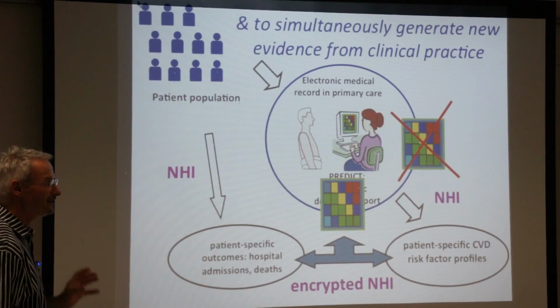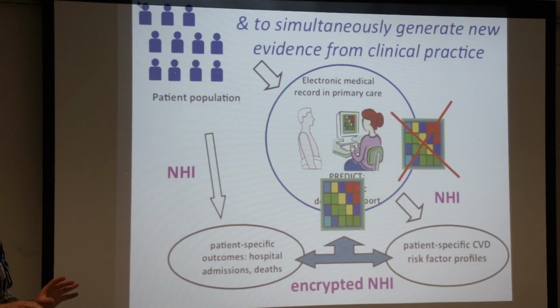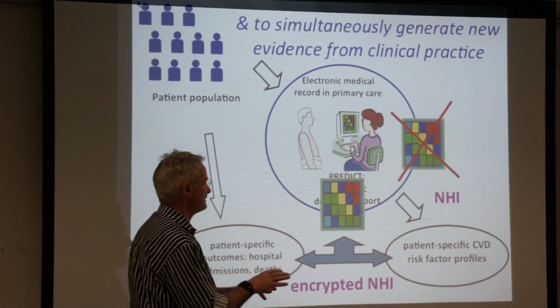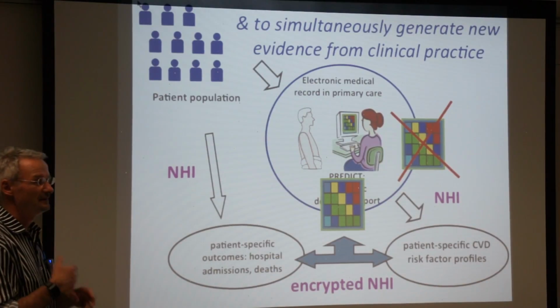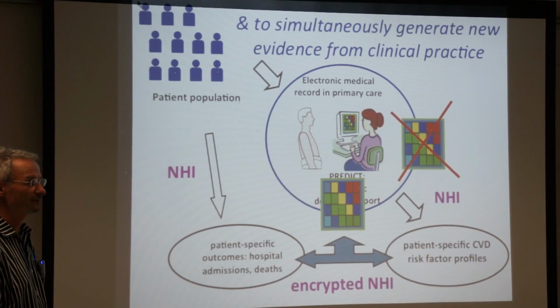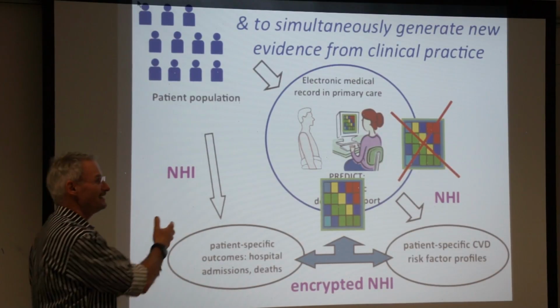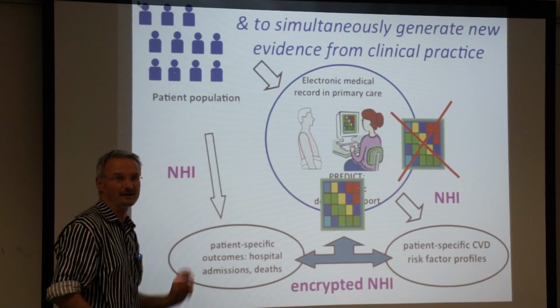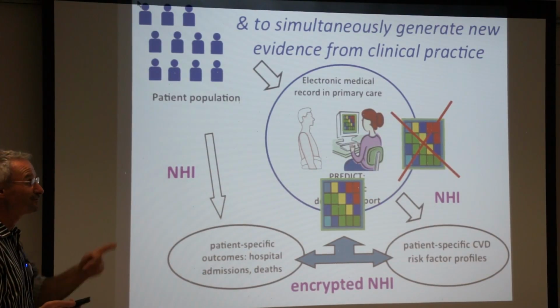We designed a clinical system that makes it easier for GPs to practice good medicine, but every time they used it, we got their data and we linked it to outcomes, and that's what you need to predict risk. If you want to predict risk, you need a data set of risk factors, and you need a data set of outcomes, and you link them. There's standard risk prediction.